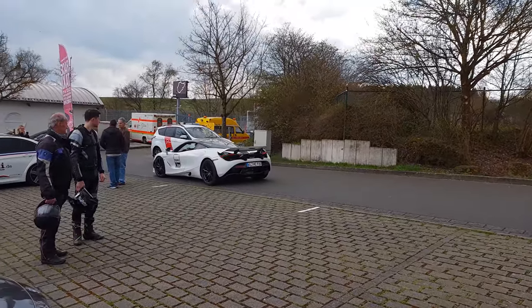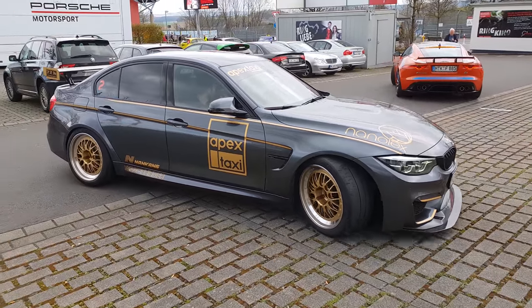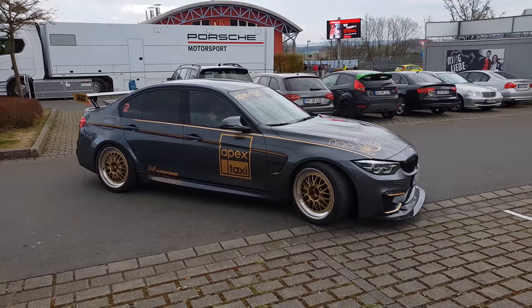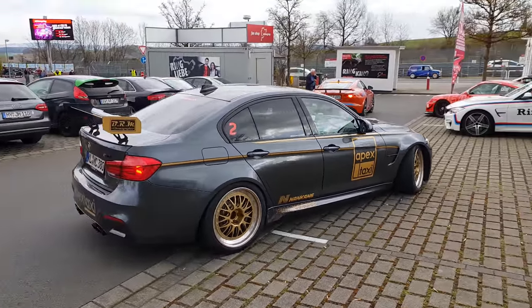Okay, the McLaren is out for some warm-up laps and the BMW is going for a first test lap because we did another setup change, some different tires to test with as well. So let's see for the feedback.